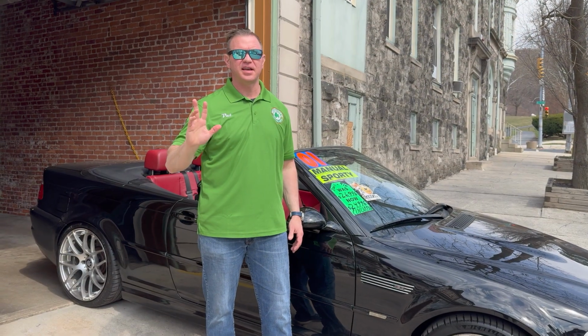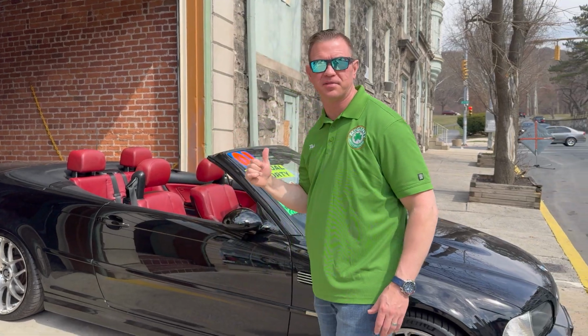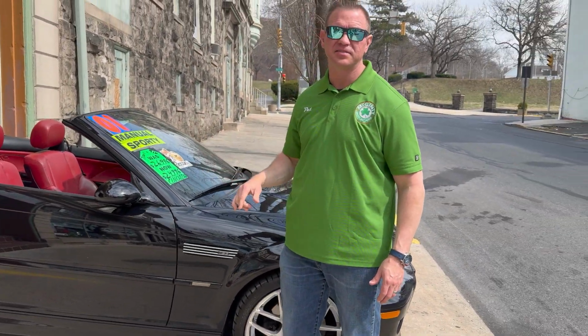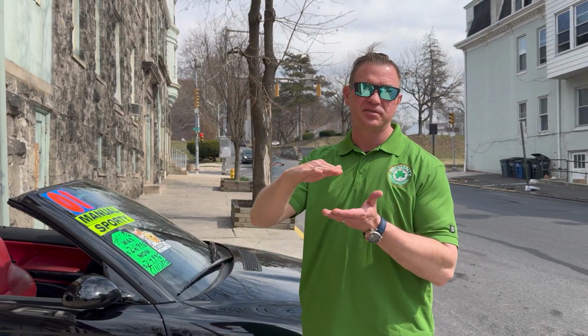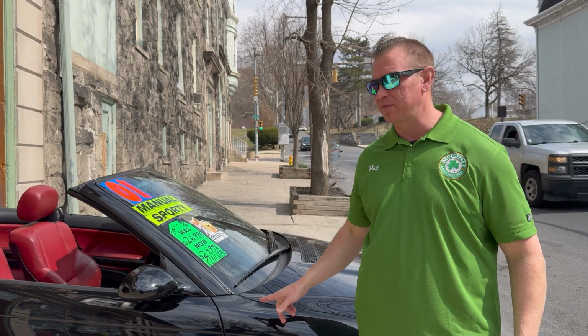Hey guys, we just delivered the El Camino that's on its way to his new client. So we pulled out our 2001 BMW M3. It's got 91,000 miles on it, clean Carfax. I have all the service records from BMW of Reading. We got this from an adult right here in Reading that had a garage kept with another BMW.